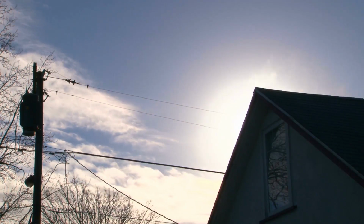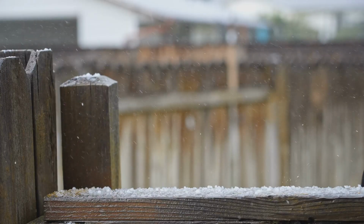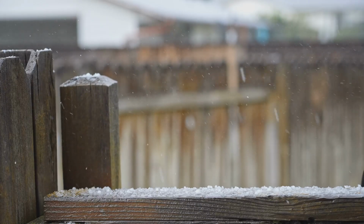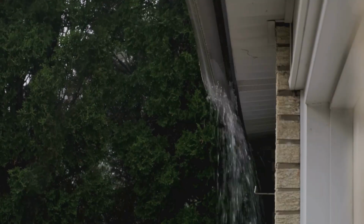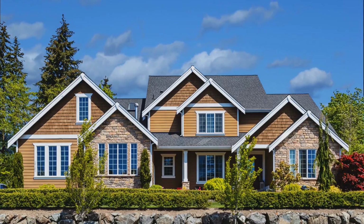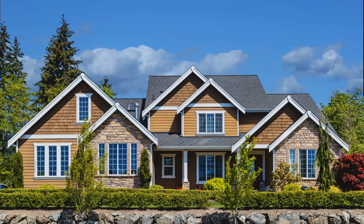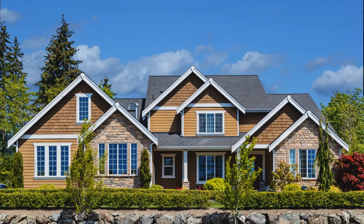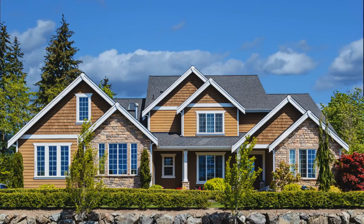In the summer, we deal with hot, humid weather that makes materials expand, and strong sunlight that can fade colors. Materials can even warp when they get too hot. Year-round, we face windstorms and hail that can dent or crack siding, and rain and moisture can cause rot and mold. So because of these weather challenges, Cleveland homes really need siding that can withstand temperature fluctuations, resist moisture, and hold up for a long time without needing a lot of maintenance.